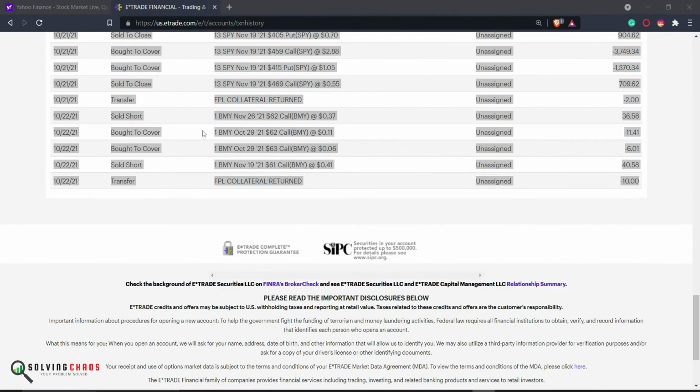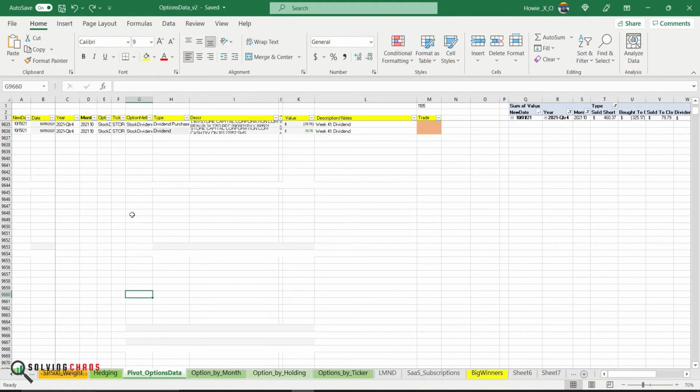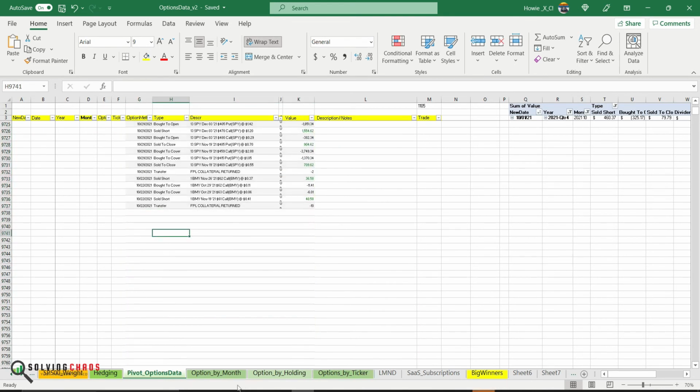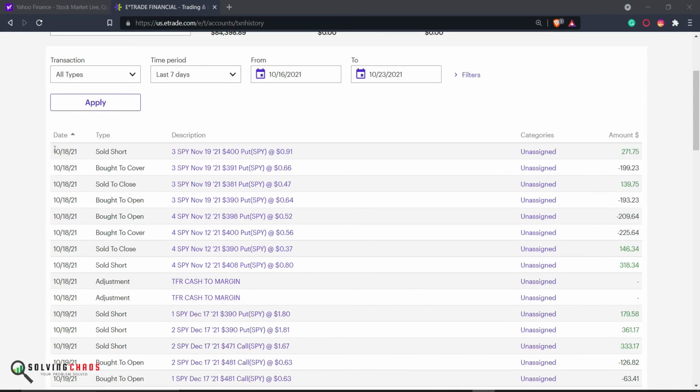Let's go straight to ETrade. First thing I do is copy the transactions here. Go straight to my spreadsheet here. I always leave some room here, so I'm going to paste here. And there go my transactions. There's more to paste in. And here's the other one. I just have to go grab this.